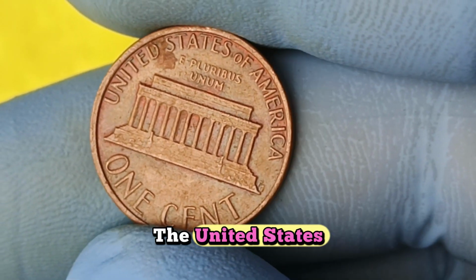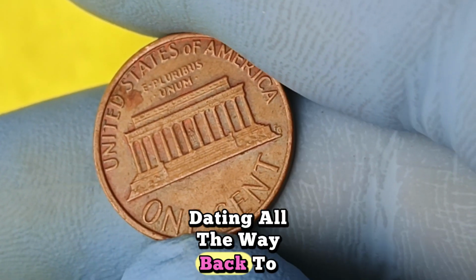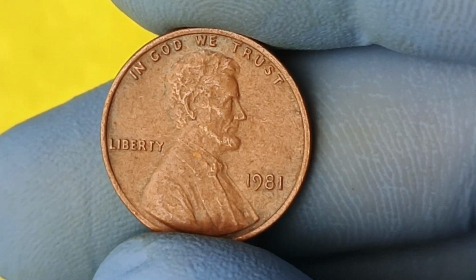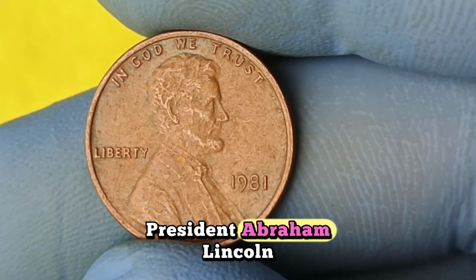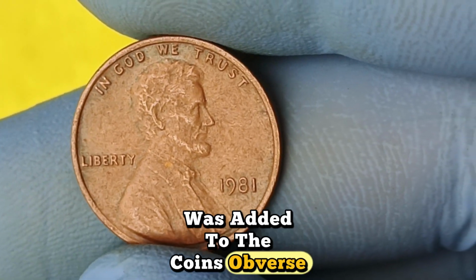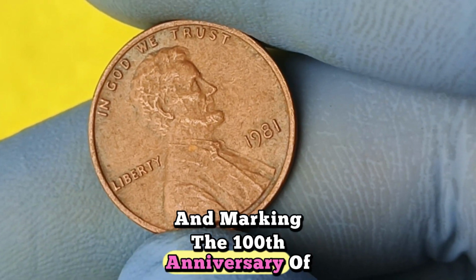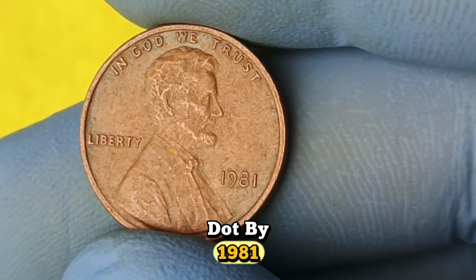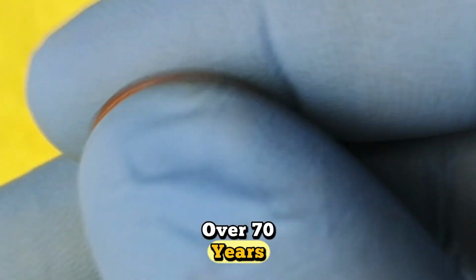The United States 1-cent coin has a long and proud history, dating all the way back to 1793. But it wasn't until 1909 that the now iconic image of President Abraham Lincoln was added to the coin's obverse, replacing the earlier designs and marking the 100th anniversary of his birth. By 1981, the Lincoln cent had already been in circulation for over 70 years.